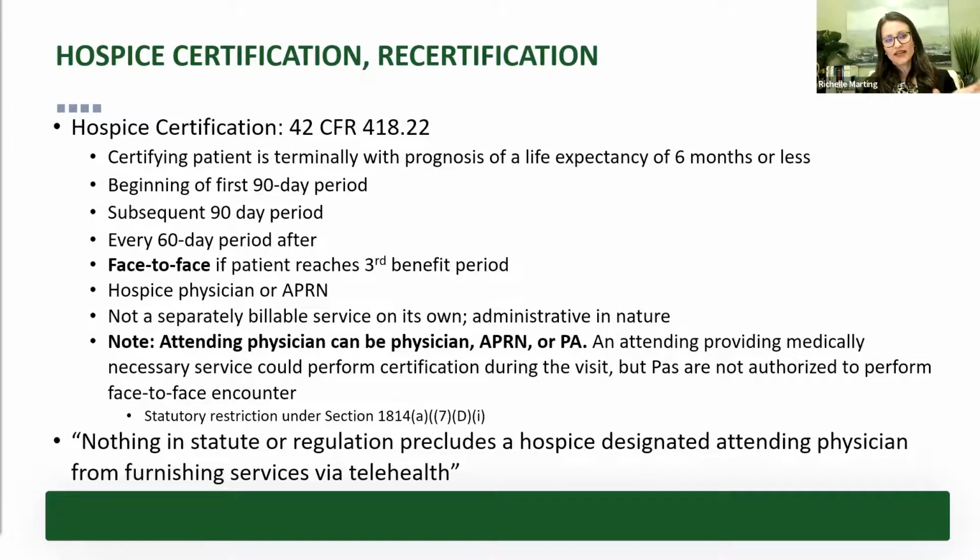Now, I highlight that because if you look two bullet points down, there's a difference in requirements on who can serve as a hospice attending physician under Medicare rules: doc, APRN, or physician assistant. However, the certification has to be done by a physician or APRN. Physician assistants are not eligible under the Medicare program to do the certification that the patient has a terminal condition.